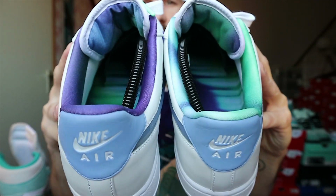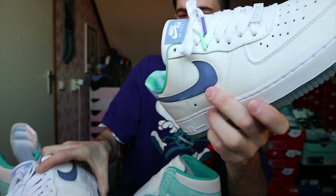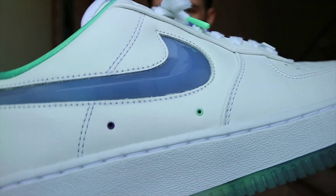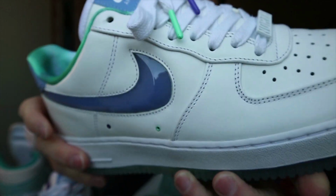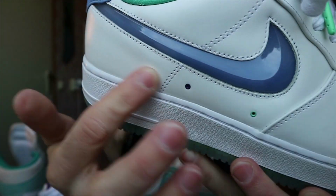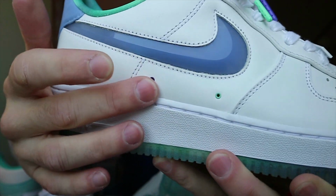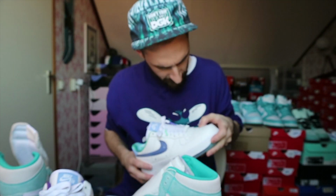The insoles and liner also feature the same Northern Light, and the swoosh is actually a swoosh that is coming out from the side. Super dope, never really seen that before. This panel is the same panel as the mid panel. There's no extra piece of leather on top of there. Also, I really like the finishing with the leather panels folded in. Then I'm not sure if it's also with the women's.